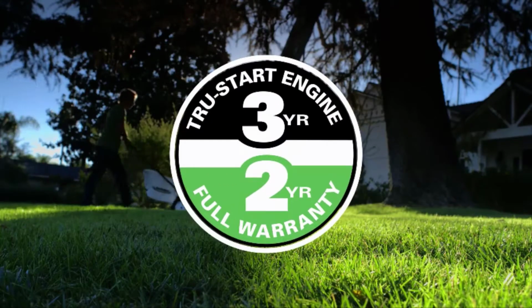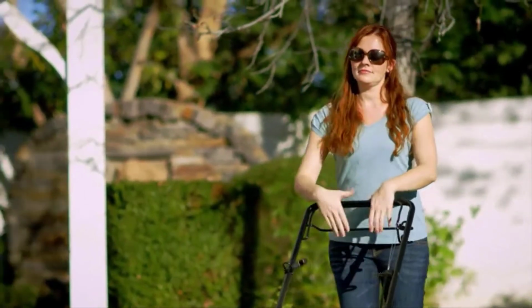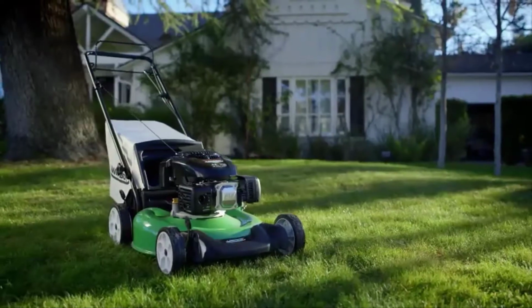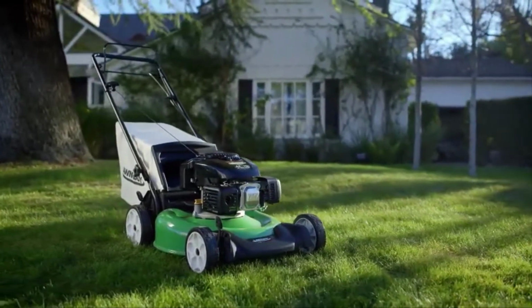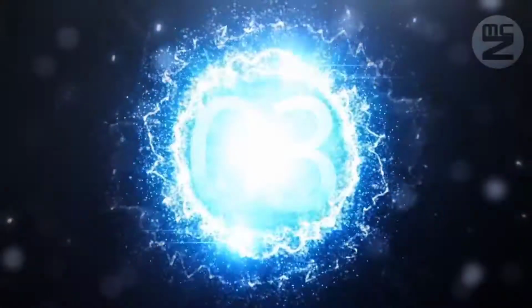And Lawn Boy backs this mower with a full 2-year warranty and the 3-year True Start guarantee. Your mower will start on the first or second pull every time, or Lawn Boy will fix it for free. So, for a dependable, self-propelled mower that's easy to handle and hard to beat, this Lawn Boy's the right choice for you.